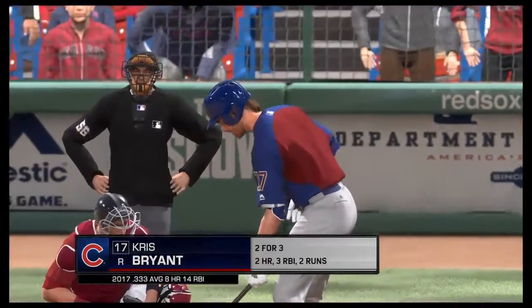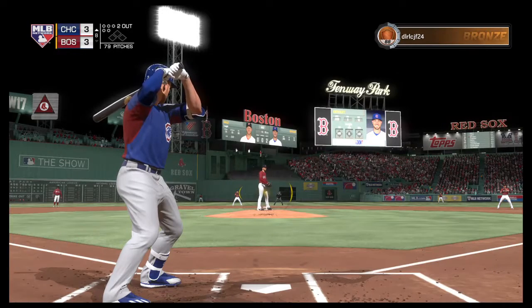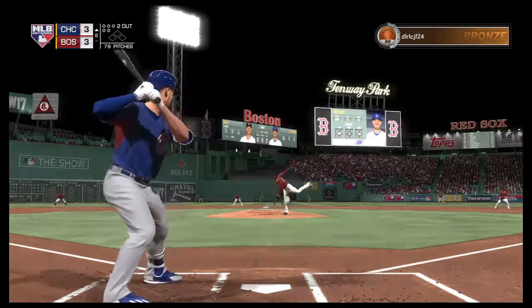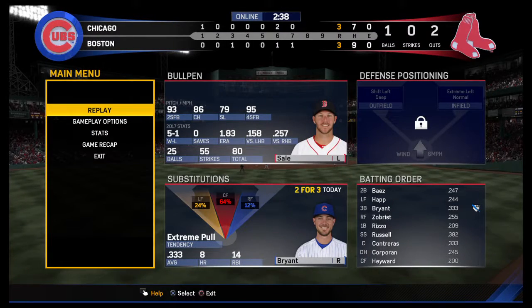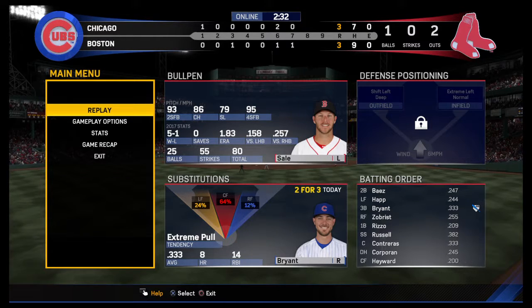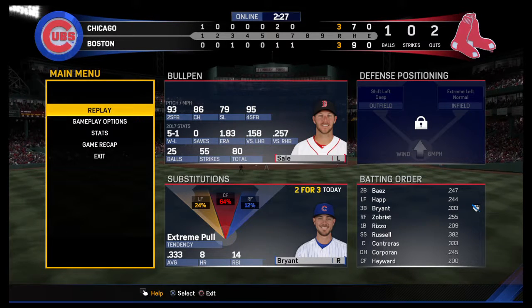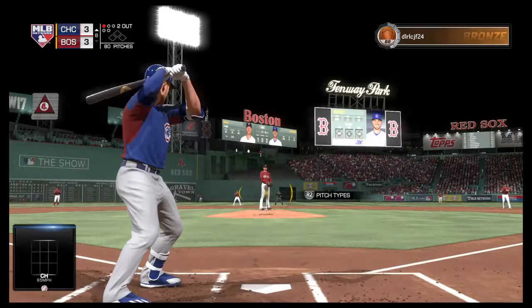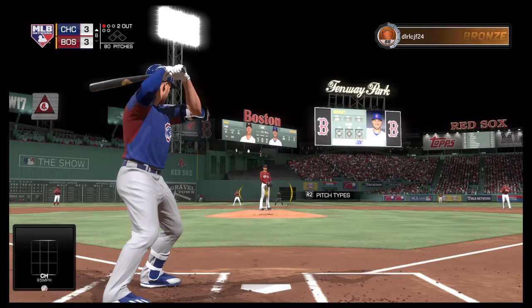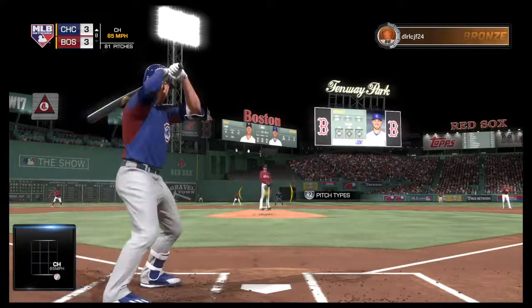Ready now, Chris Bryant. He comes in 2 for 3 with a couple of home runs thus far on his line. Into the windup and the pitch. Off-speed pitch in the dirt as he takes it. For a ball. Here it comes, 1-0. Good changeup that time, but he wouldn't bite on it.